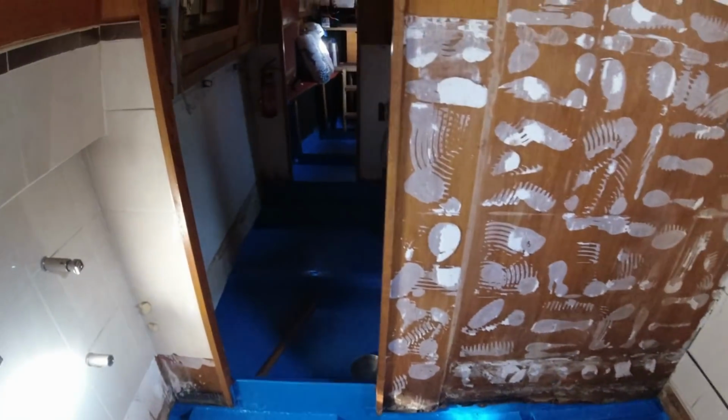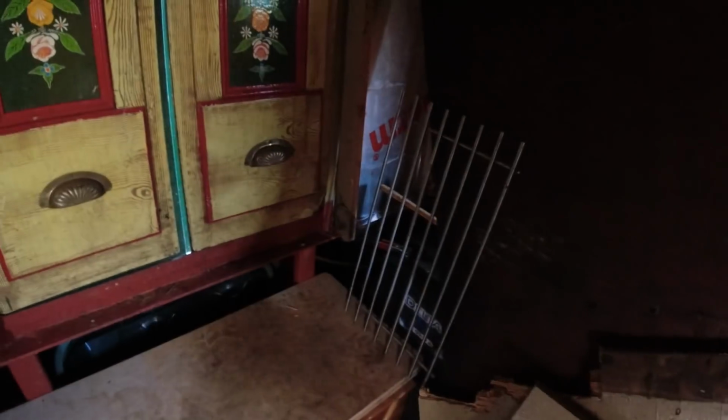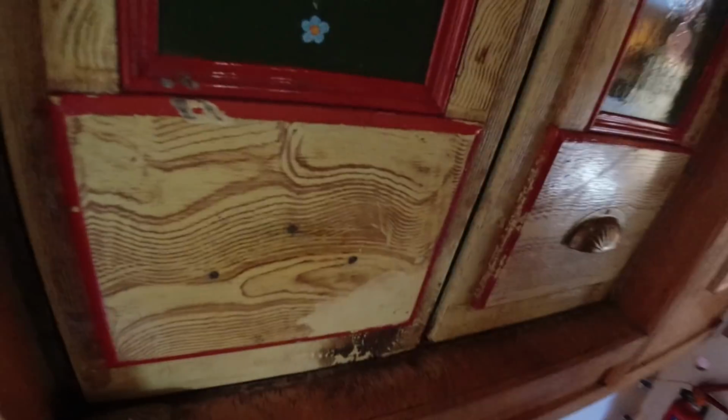Right, let's go and get the boat keys. Oh, I feel such an idiot at the moment, but there you go. Such is life. Keys hanging up at the back. Let's walk back through the boat. In fact, I can open this one up now as well. There you go.